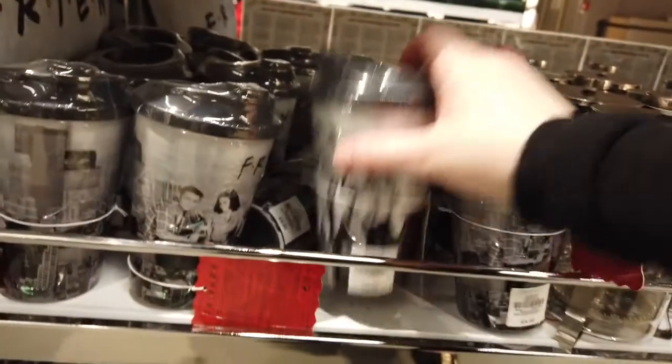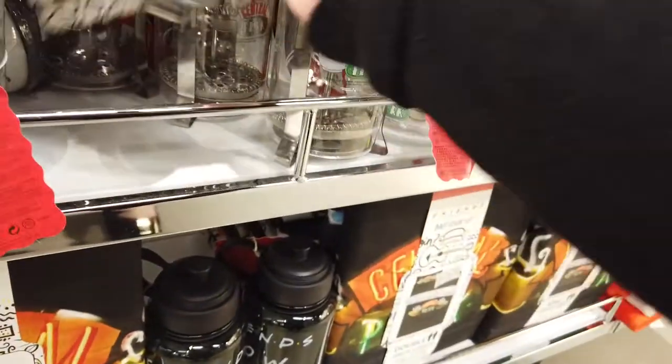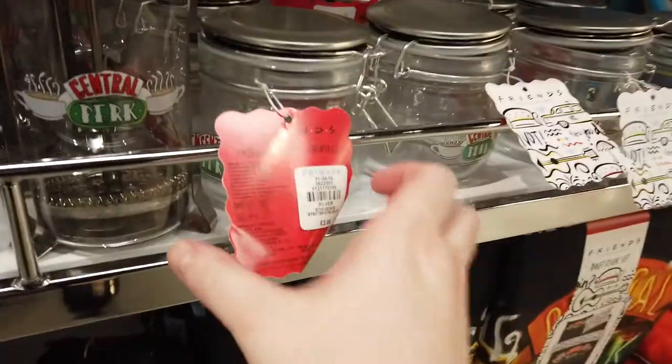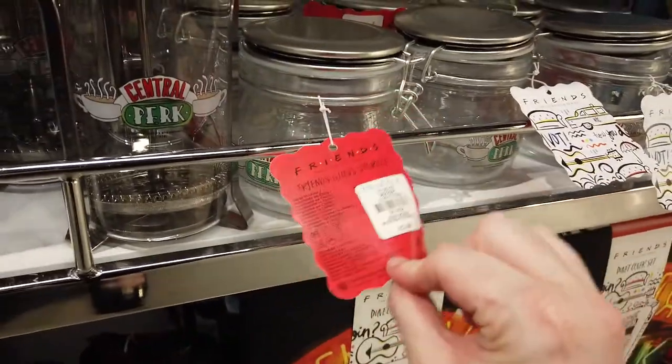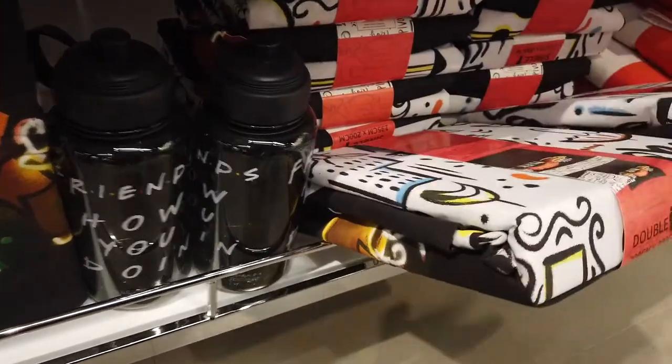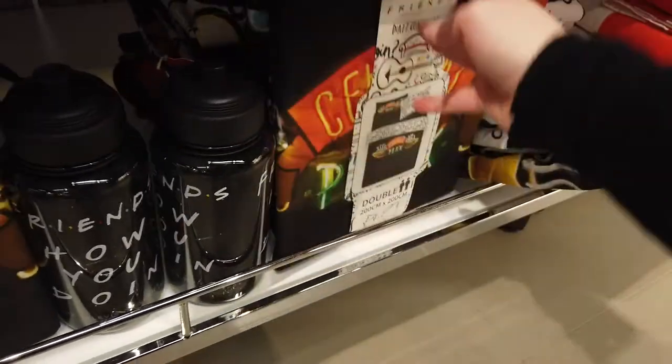We've got some coffee holder for £4, an actual coffee press, and that one is £9. And a glass storage holder, that's £3. And some bedding. Let's have a look. So the single is £14. And the double is £18.